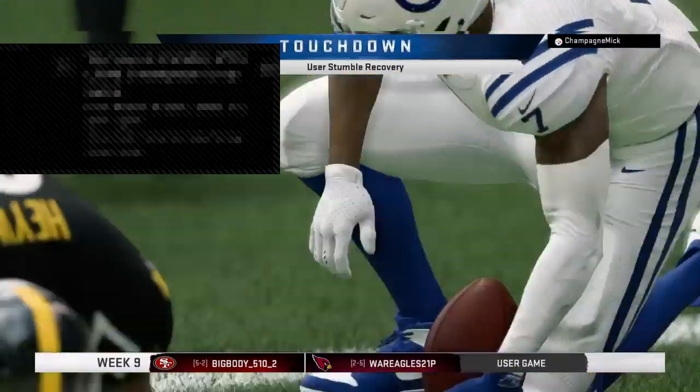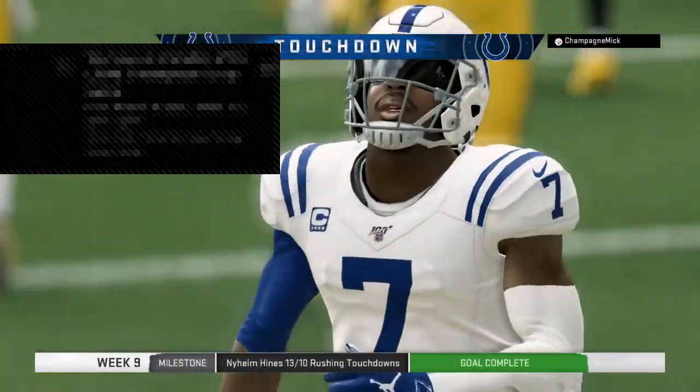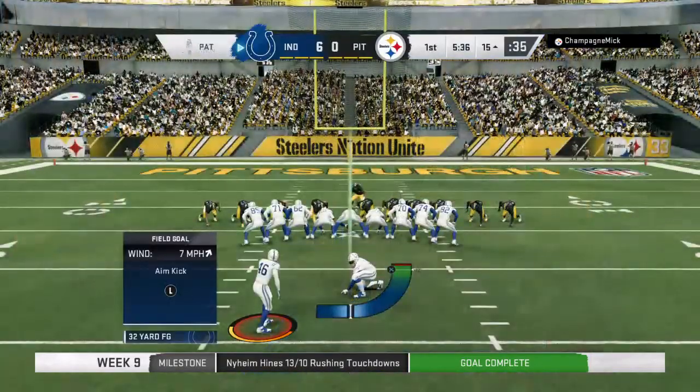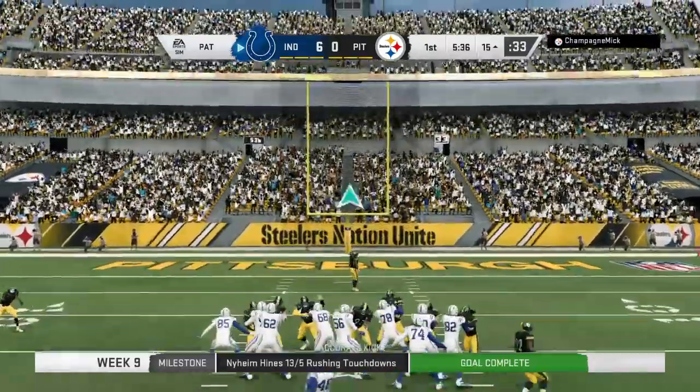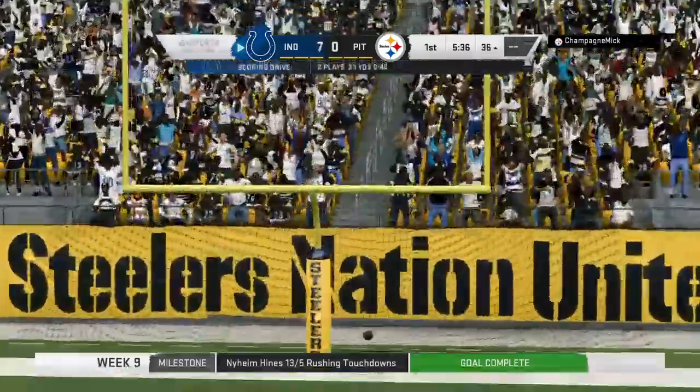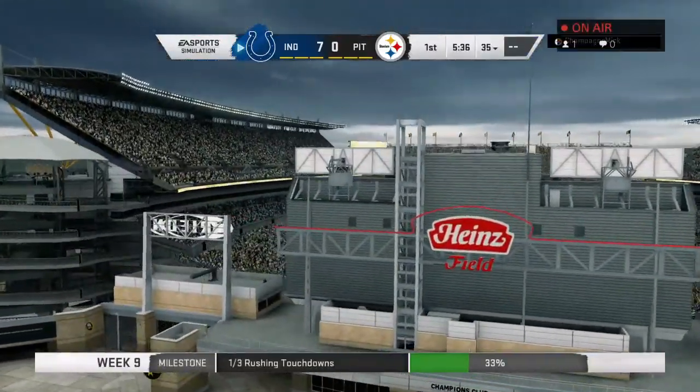And he'll get into the end zone. Touchdown, Indianapolis. Nyheim Hines, his 14th touchdown now on the year, as his guys are able to strike first here in this opening quarter. Extra point splits the uprights, and it's now a 7-0 game.